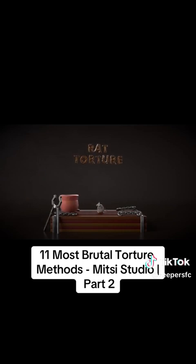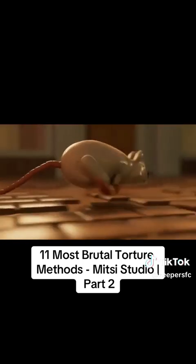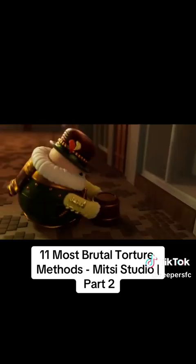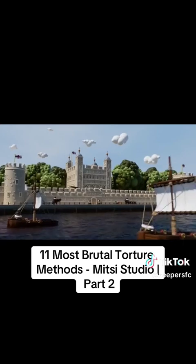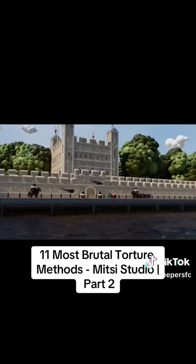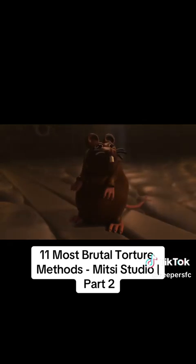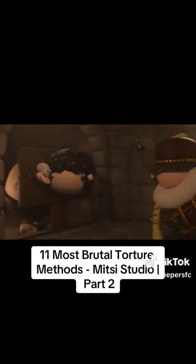Rat torture. Most people are not a fan of rats, and this next torture method is not going to change that. The most famous variant is the bucket rat torture, originating from the Tower of London's Rats Dungeon in the Elizabethan era. A dark cell near the high water mark would draw in rats from the River Thames.